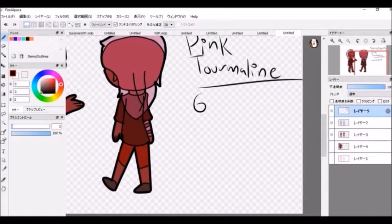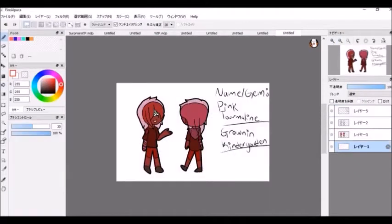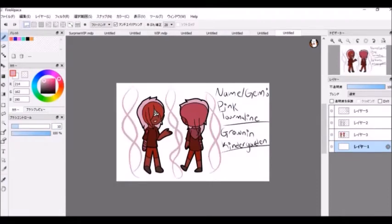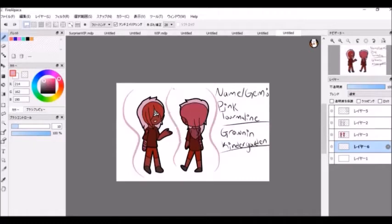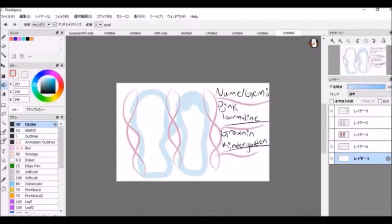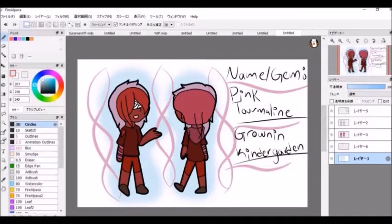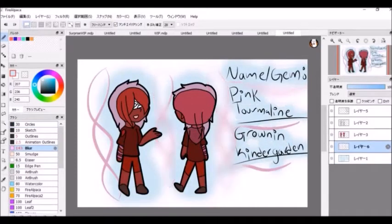I also put that the gem was grown in a kindergarten, because I didn't see any way that Homeworld would use this type of gem outside of wars or taking over planets, I suppose. And finally, I wanted to put in if the gem would be on Homeworld side or on the Crystal Gem side, and I thought, well, she doesn't really seem like she would be on any sides, so I decided that I would put her on a type of neutral side, helping both sides and not really being involved in the fights.